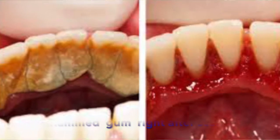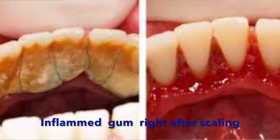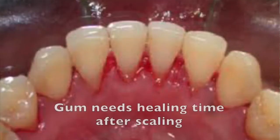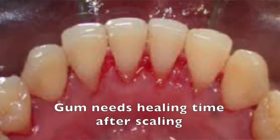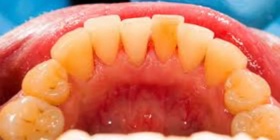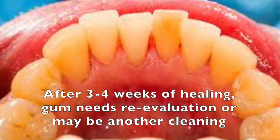One reason is that because of gum inflammation, you have a lot of bleeding. That's a visibility issue. The hygienist cannot see everything. And the other issue is that you don't want to keep scaling on a gum that is very inflamed, because it can potentially cause more damage to the gum than good. You have to let it heal first.